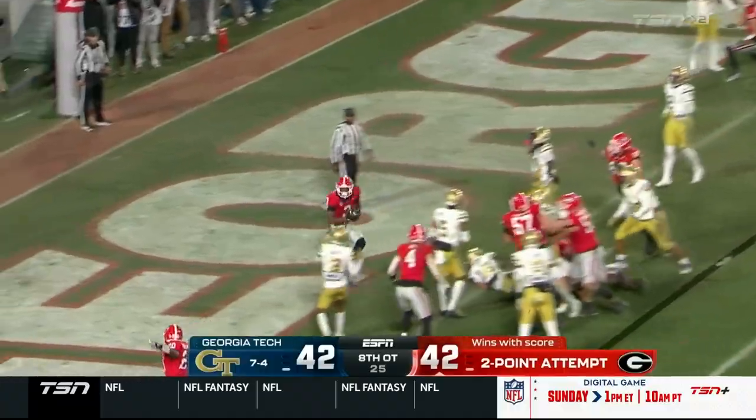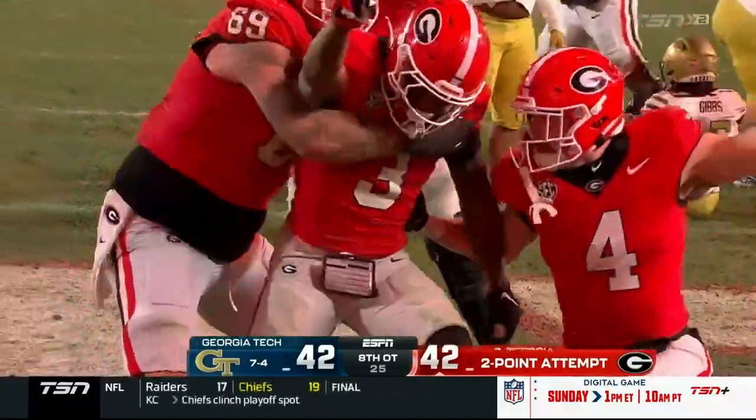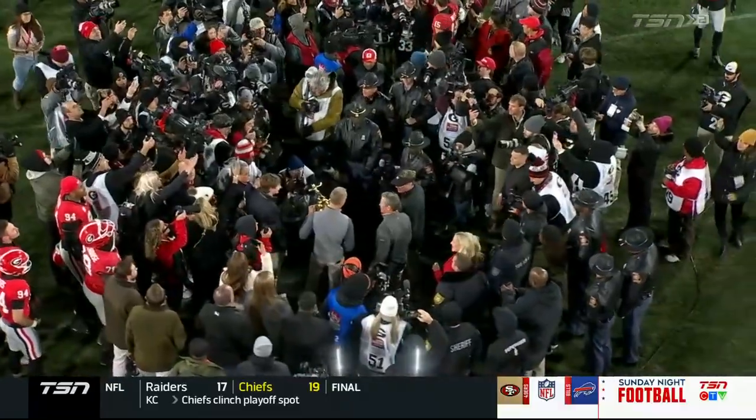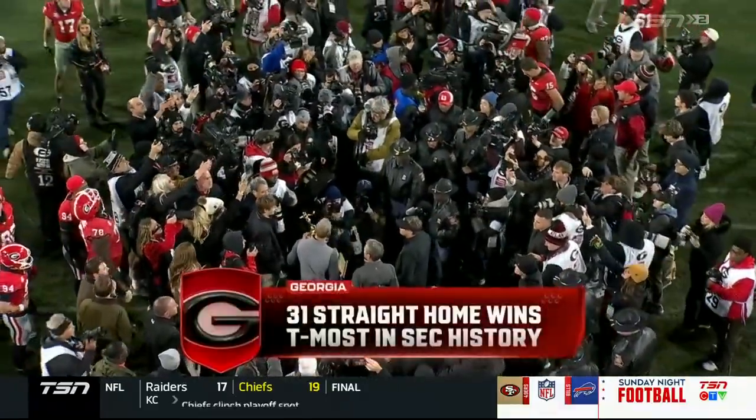Frazier straight ahead and straight in. Oh, it's great in 8. Georgia wins it. 8 overtimes. Georgia, big time.